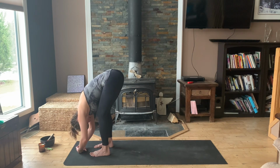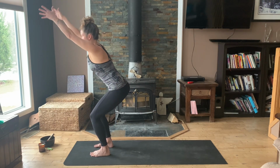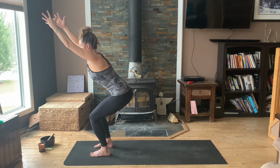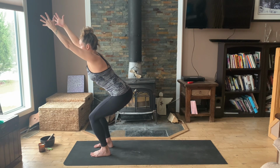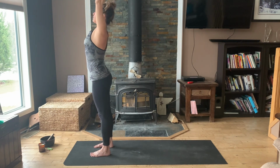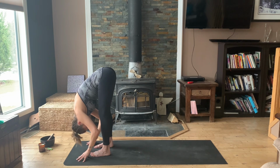Good. Now let's slowly come up. Come into a chair. So bend both knees. You can send the heart forward, bring the arms up. Chair pose. Let's activate through the legs, root through the feet. Sit a little bit deeper. And then stretch out through those arms, lengthen through the side body. Good. Lengthen and just stretch through both arms and legs. Lean back a little bit. Inhale, exhale, fold forward. Let the head relax.